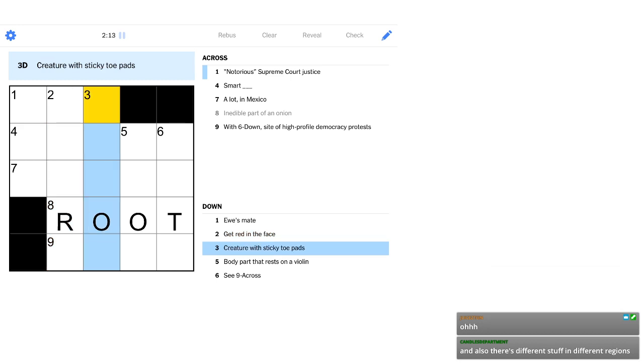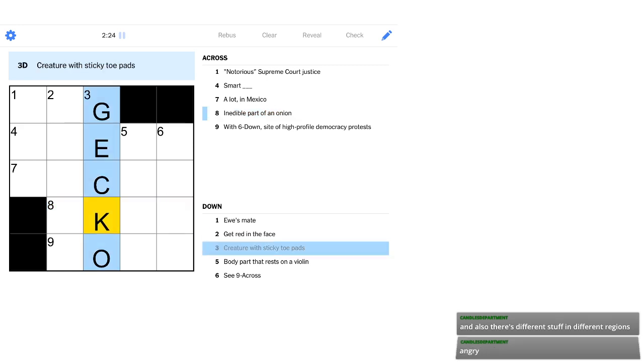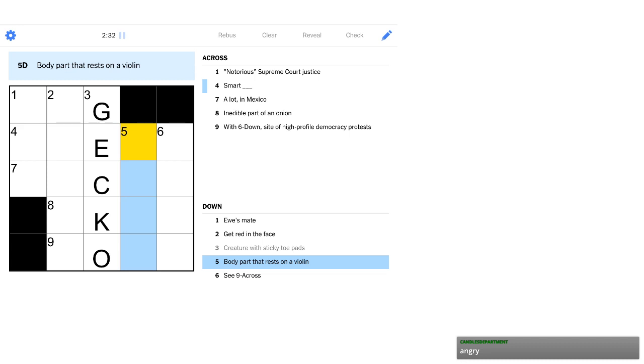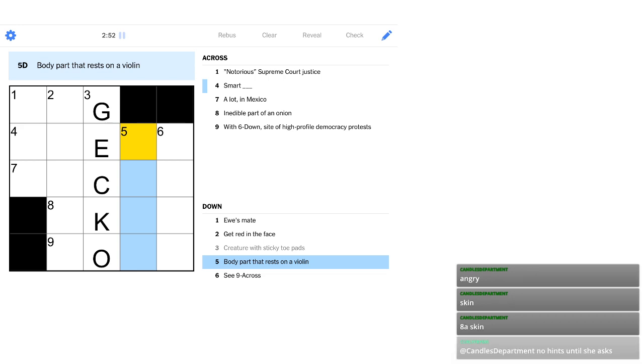Flush, embarrassed. Get red in the face. Creature with sticky toe pads. Isn't that gecko? With sticky toe pads. To be fair, there are quite a lot of creatures with sticky toe pads, and there are different ones in different regions. Angry. So hold fire on the clues at the moment. I want to try and do that without hints just yet, and then I'll try it. Body part that rests on a violin. Isn't that the chin?